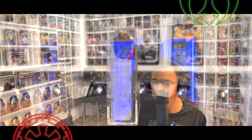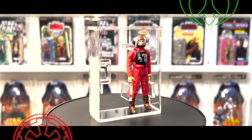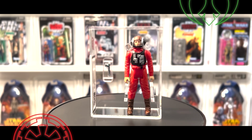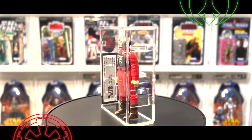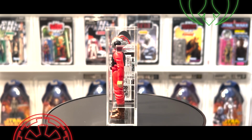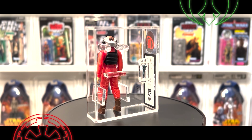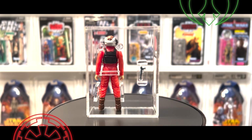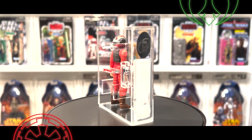So let's get down to it. The first figure I picked up was a 1984 B-wing pilot. I think this is the first figure I've picked up dated 1984, because most of the ones I've picked up so far from Return of the Jedi were 1983. So I'm guessing this was a later wave of Return of the Jedi figures. The B-wing pilot didn't fall in the last 17.